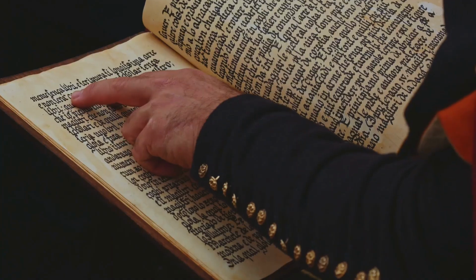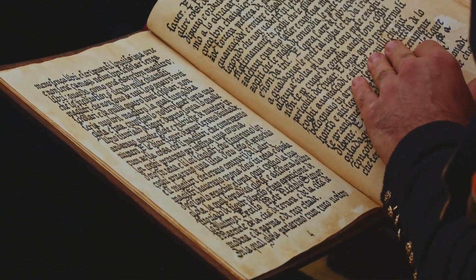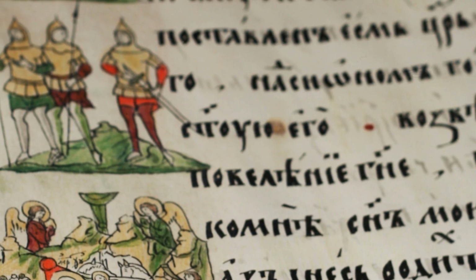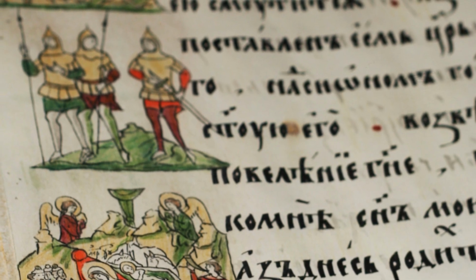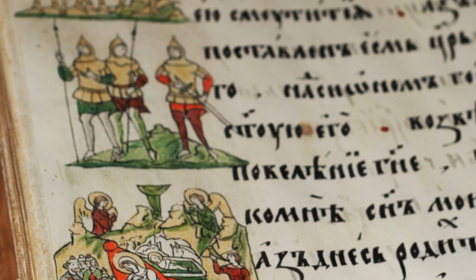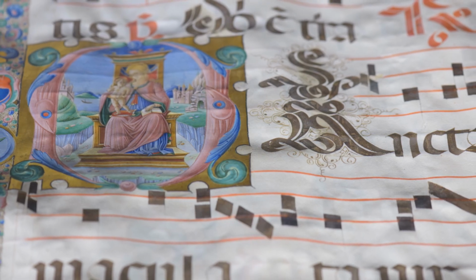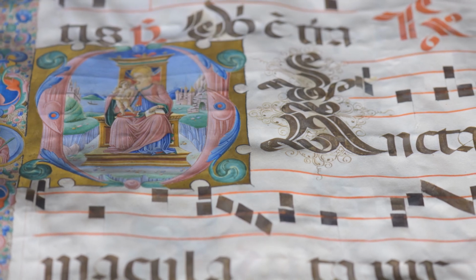To understand the knight-snail battles, we must first delve into the world of medieval marginalia. Marginalia, from the Latin word for margin, refers to the drawings, doodles, and scribbles found in the margins and blank spaces of medieval manuscripts.